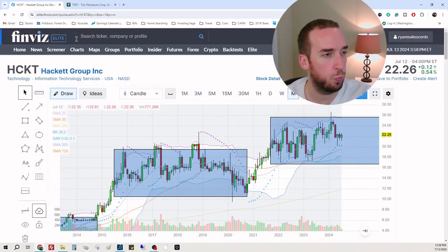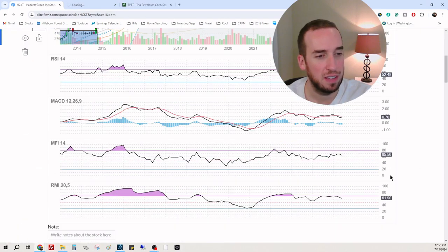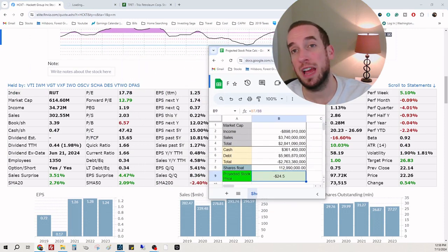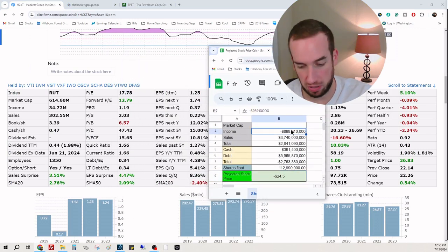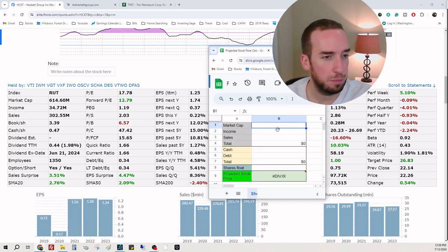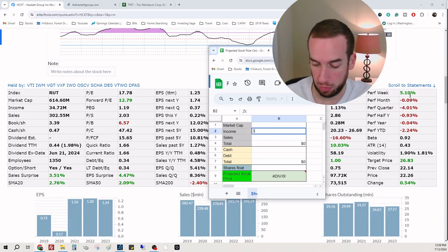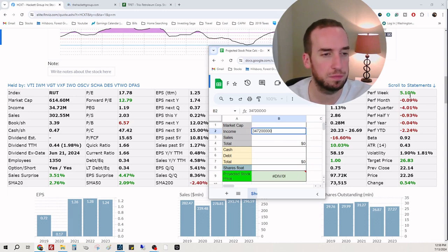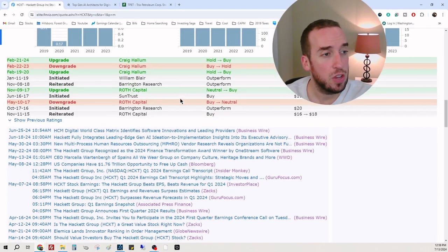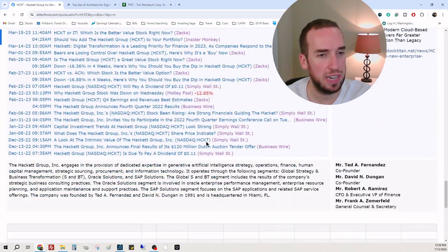I'm gonna open up this company. I want to see what their website looks like. But let's go ahead and run our calculation here. We're not going to include the market cap because it is not over 1 billion. So let's go ahead and just make some updates here. All right, so income, they're profitable, 34,720,000. Sales, they do 302,550,000. Good for them.